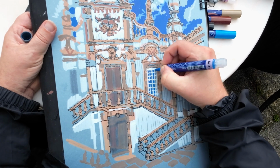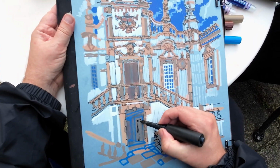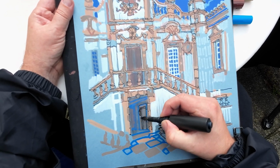I mean, I have drawn larger than A3 in the same style. I've kind of drawn A2, twice the size. And if it wasn't for the fact that that just takes an inordinately long amount of time, I'd probably do a lot more of it.